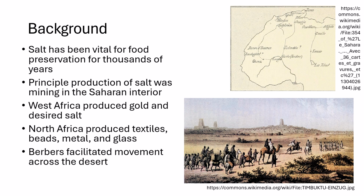Salt has been a vital staple for preserving food for thousands of years. It dehydrates it and greatly extends the shelf life. Now, the principal part of the trade is North Africa here produced lots of your manufactured goods. Your Berbers in the middle produced your salt, and West Africa produced your gold.